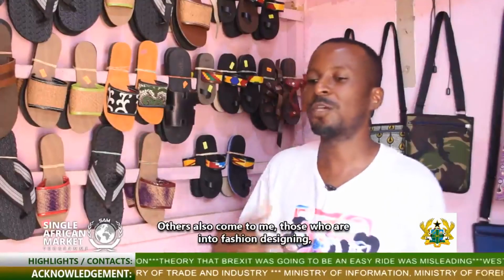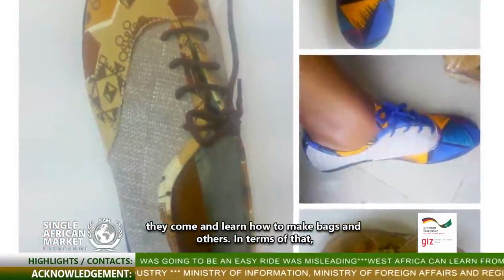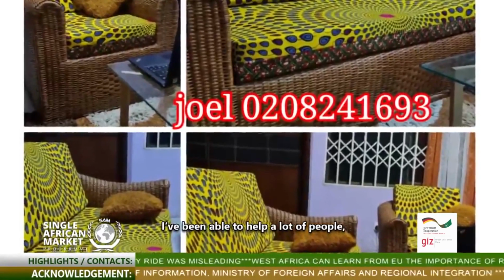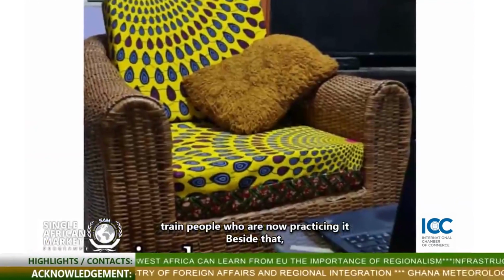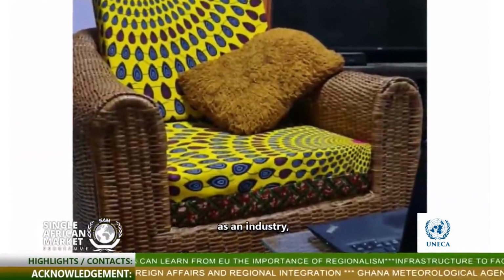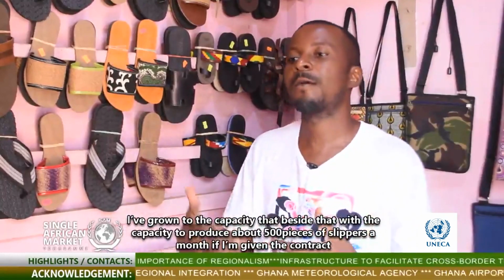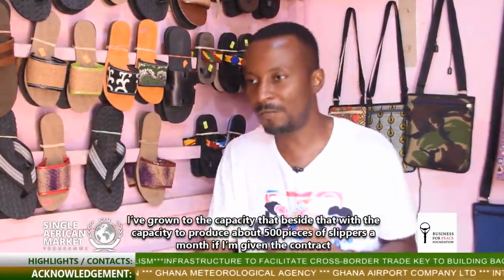Others also come to me. Those who are into fashion designing come and want to learn how to make bags and stuff. So in terms of that, I've been able to help a lot of people, and train people who are now practicing it. Beside that, as an industry, I've grown to the extent that I have the capacity to produce about 500 pieces of slippers a month if I'm given the contract.